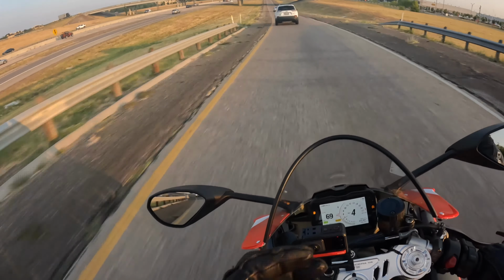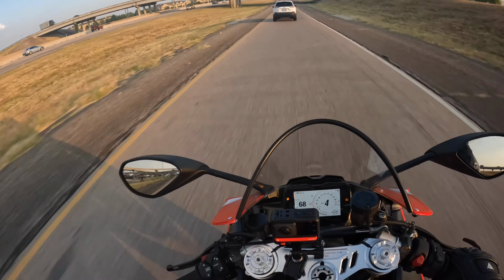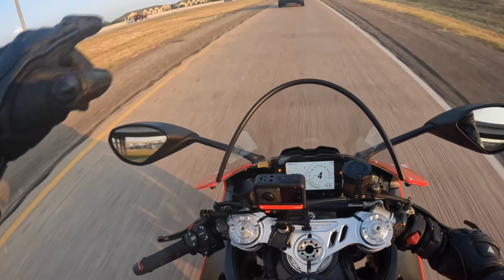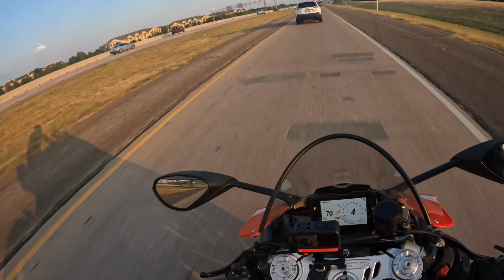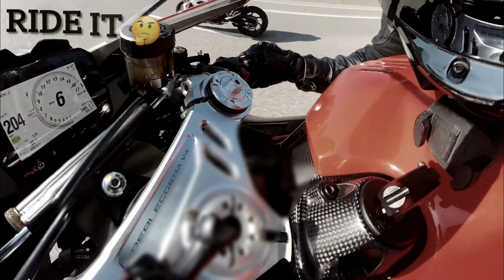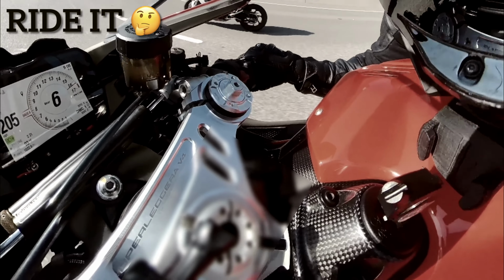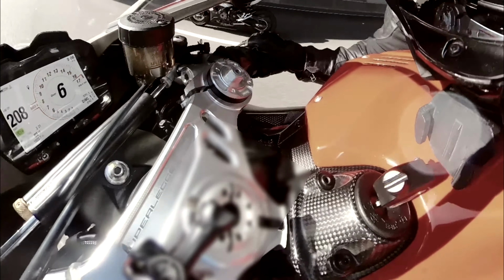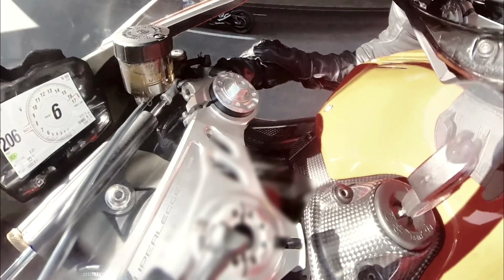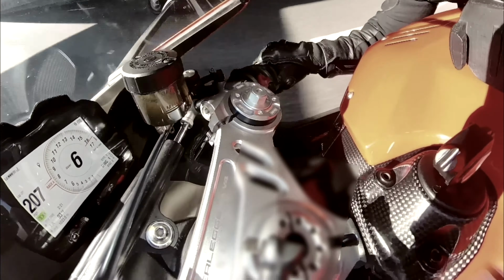Because a lot of people won't even get to see this bike in person. And then some will, and the other people that are able to ride it might be able to ride around the block. But no, these guys are telling me, ride the bike. Ride it. Hey, that's insane, man. That's insane.